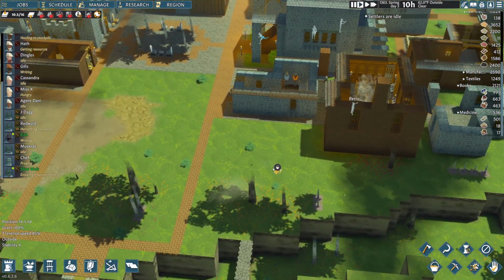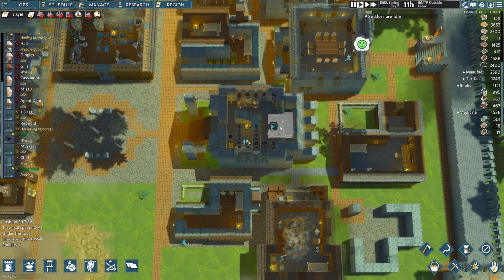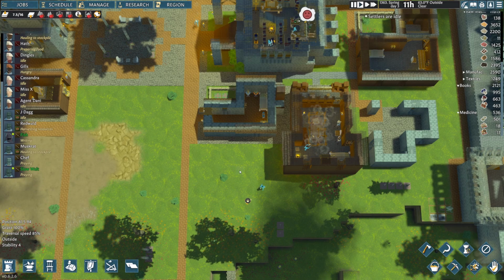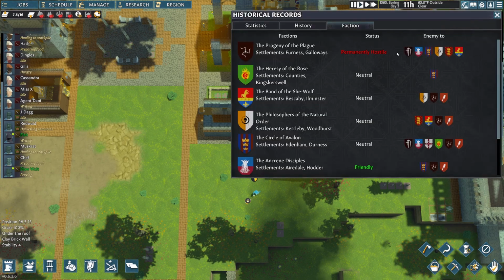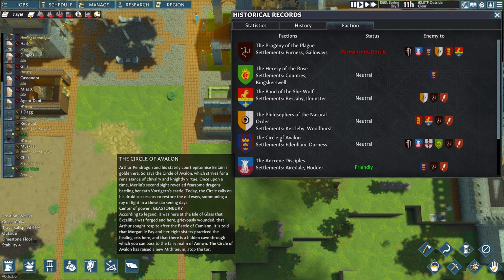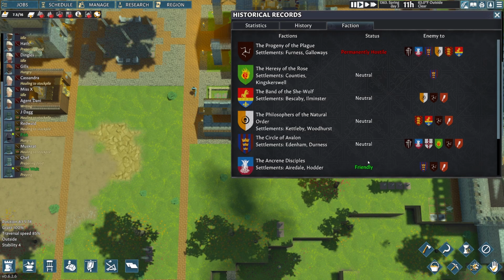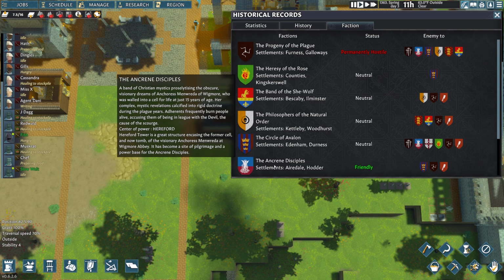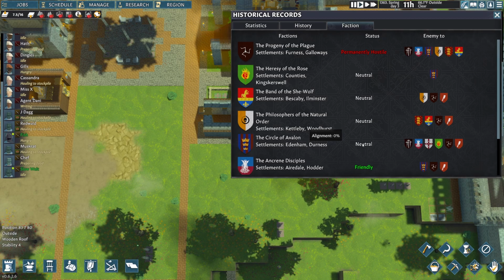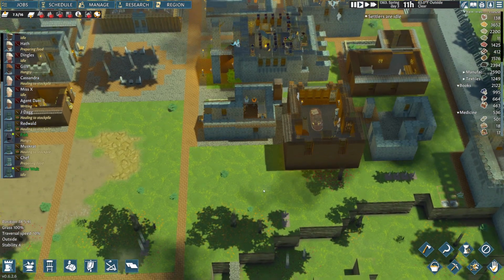All right, and then also in the last episode, I talked about how I was writing a whole bunch of books, a whole lot of extra books and theses and things like that, with the goal of, window open here, the goal is to make friends with the Circle of Avalon. I do believe I need to get them up to 75% for them to become a permanent friend, like the Arcane Disciple. Here, this is likely going to be a fool's errand, and we'll probably fail miserably.